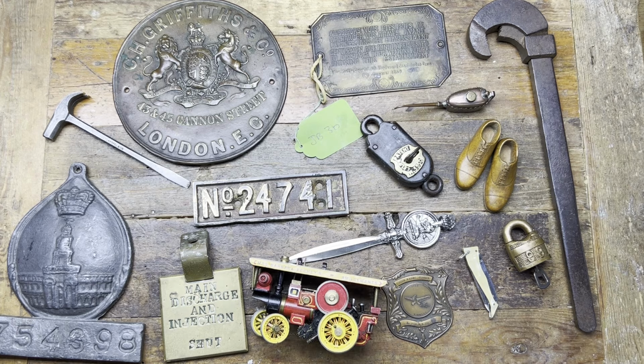So yeah, hopefully you enjoyed looking at these items. I did pick up two more, which I'm going to show you, and then I'm going to try and put these away.